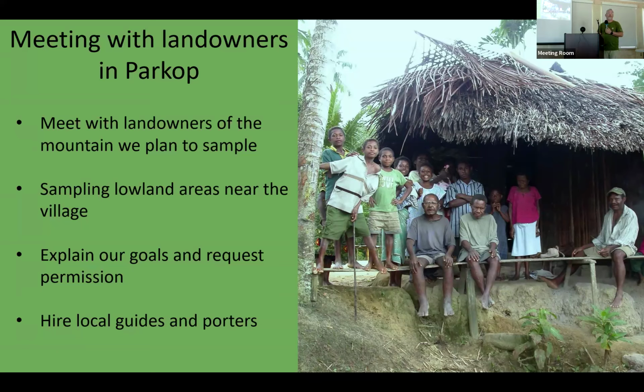And then we also needed to meet people and hire people to be porters. The herpetologist I went with had a lot of buckets that had to be carried uphill, and we had more stuff to take up. We were going to spend a month out in the forest, so we had lots of canned tin fish and crackers. And so we subsisted on tin fish and crackers for a month.